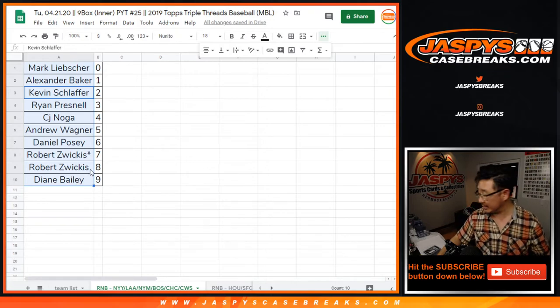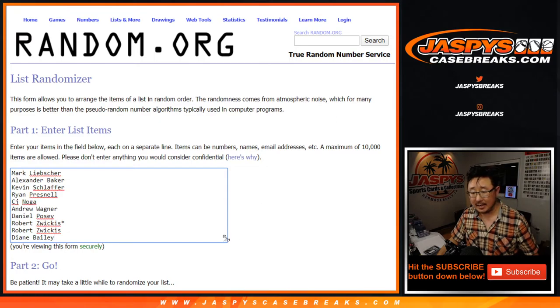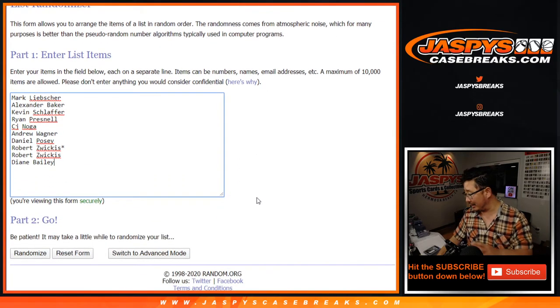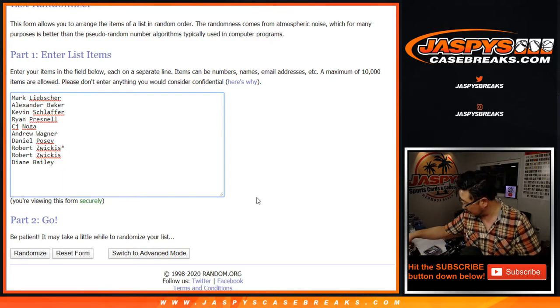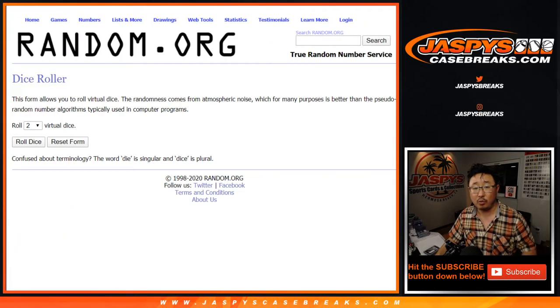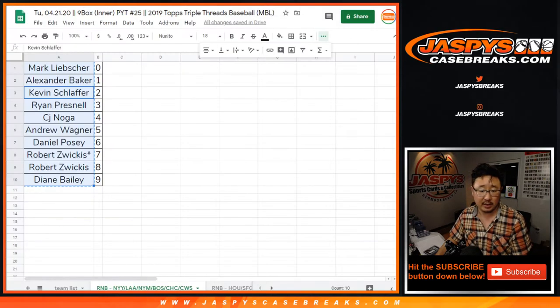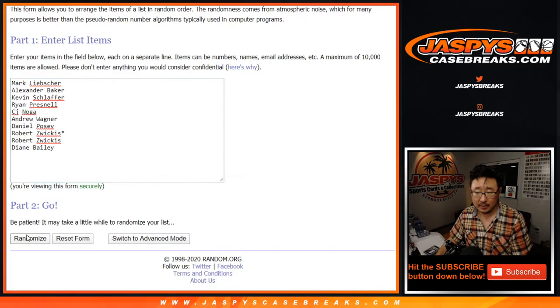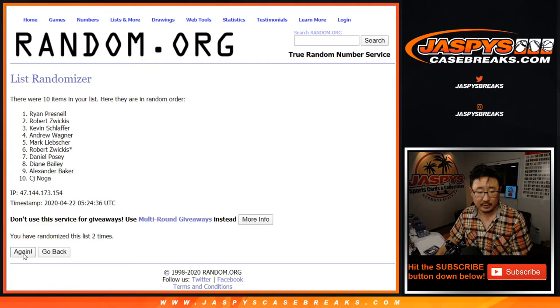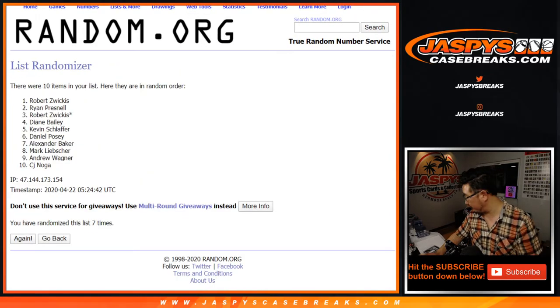All right, so if this is the Yankees, non-numbered card randomizer, you'll get a lot. I think there's probably a handful for each of these breaks right here. So we'll use the same dice roll for both lists. Let's randomize it 7 times, 3 and a 4 for each list. So this one is for the Yankees group. 1, 2, 3, 4, 5, 6, and 7. All right, so there you go. Robert Z, you'll get a handful of extra cards.